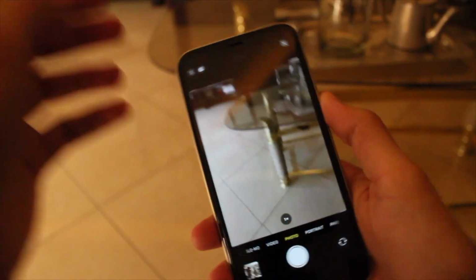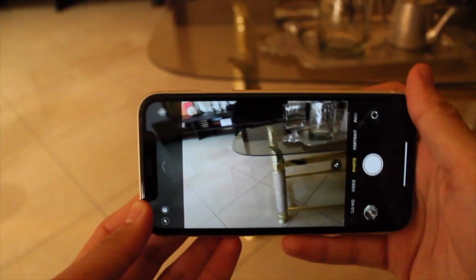Also, something that is really Apple-like and that I appreciate is the fact that you can't really notice a difference between the two cameras when it comes to colors, when it comes to exposure and things like that. When you change from one camera to the other, it's really undiscernible, and that's really cool. That's really something that other phones haven't been able to do, as far as I've seen in other reviews.